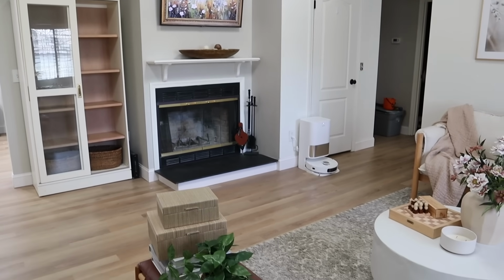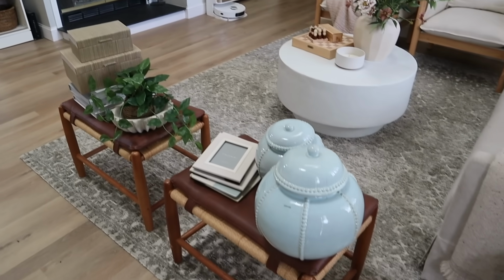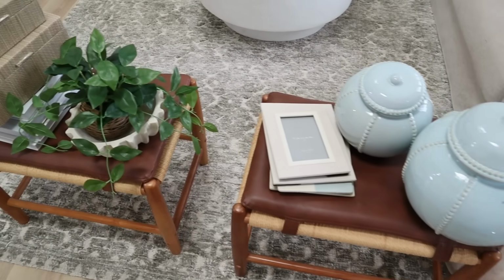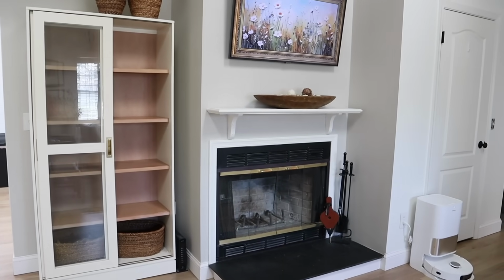And then for the bookcase, I've gathered a bunch of decor here that I think will work well there with a spring color palette and a lot of different textures. And I'm just going to balance all of this into the shelves so that they look intentional and put together.